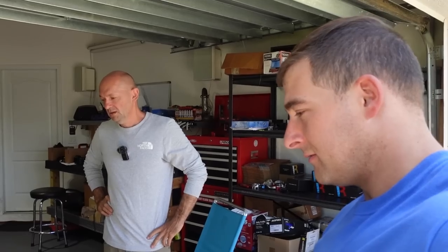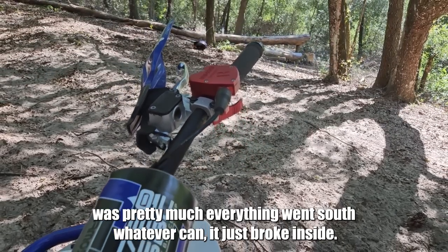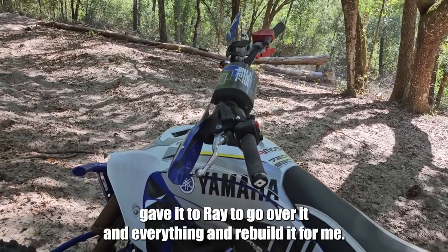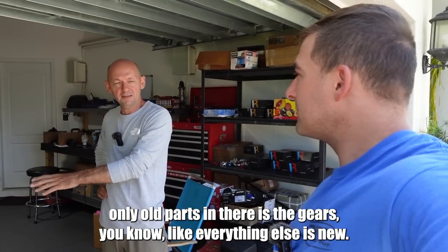Yeah, so first it was just a cylinder issue. Then the second time pretty much everything went south, whatever it could. It just broke inside. So I gave it to Ray to go over everything and rebuild it for me. The only old parts in there are the gears, but everything else is new. So we have a fresh build again, and he promised me it's going to last for a year.